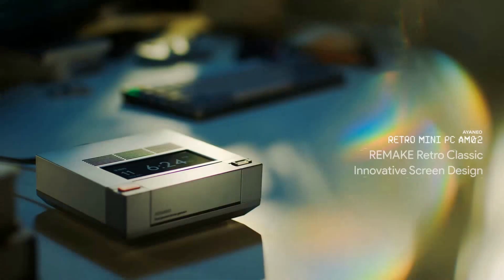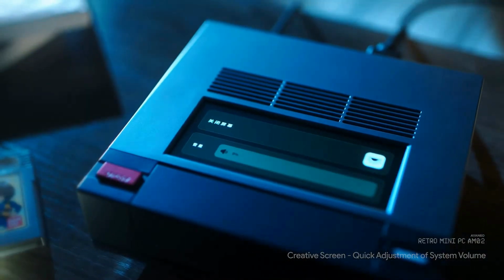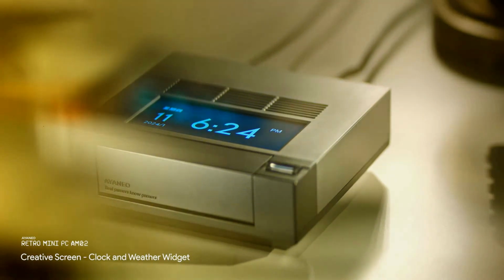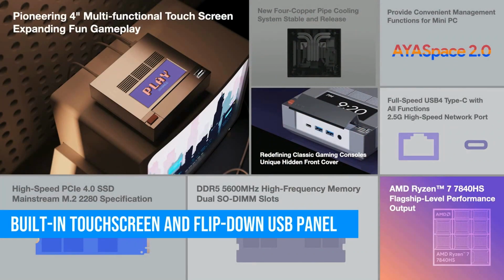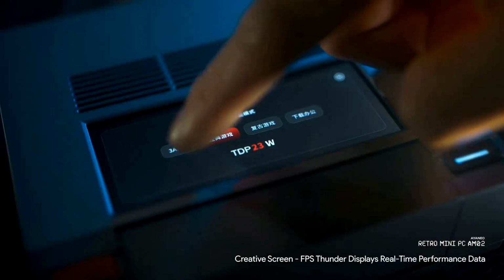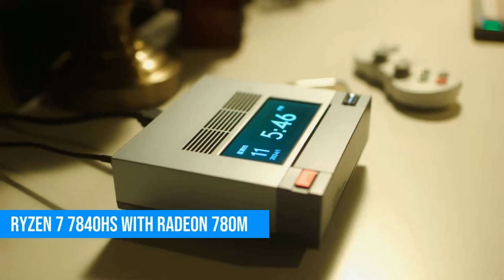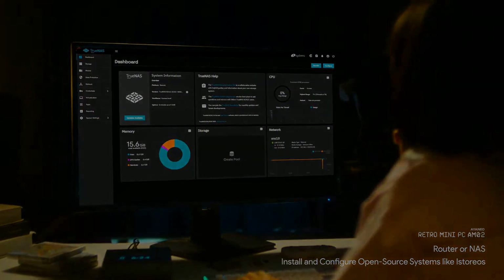The Ayaneo Retro Mini Ayaneo 2 is hands down the best-looking mini PC on the market right now. Styled after the original Nintendo Entertainment System, it's got a gray and black finish, a flip-down front panel hiding USB ports, and even a tiny built-in touchscreen up top. Inside, though, it's all modern. It runs on the AMD Ryzen 7 7840HS APU with Radeon 780M integrated graphics. That gives it plenty of power for emulators, indie titles, and even modern games at 1080p with medium settings.